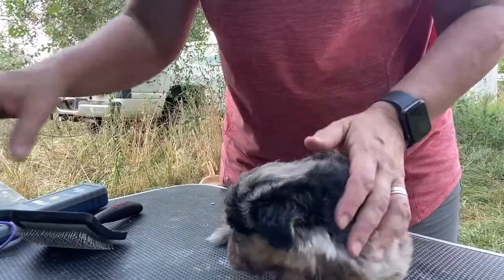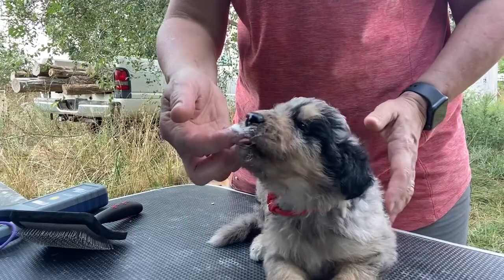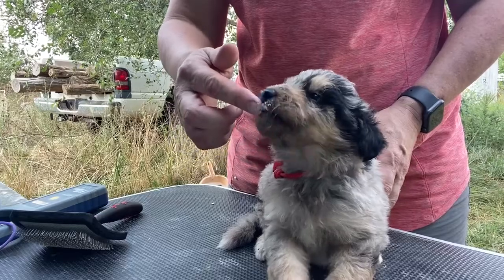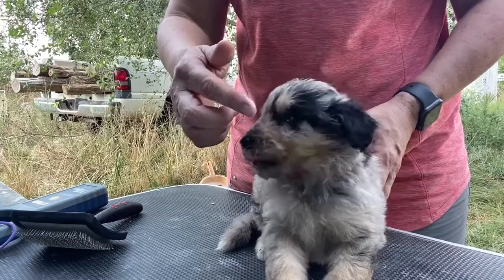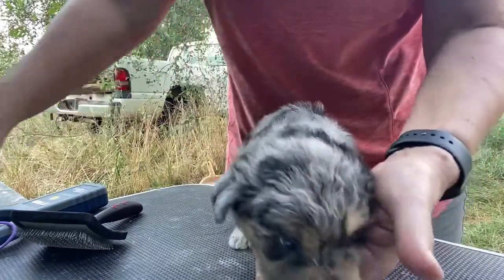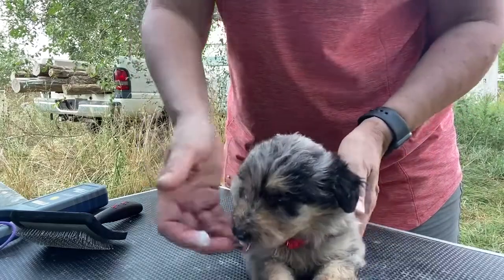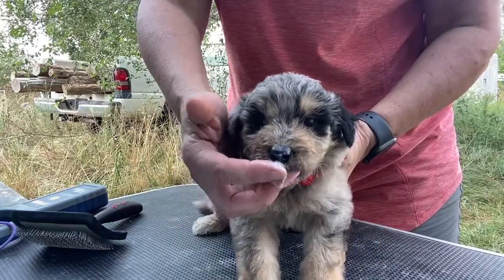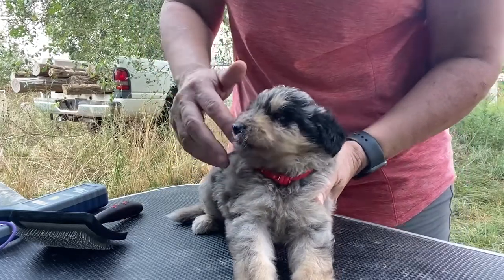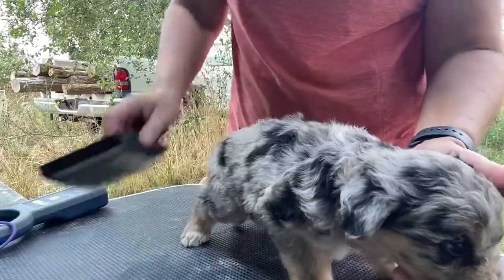Excellent. So I'm back here with little girl Red. She's a little bit more apprehensive on the table, just being a little bit more cautious, laying down, a little trembly, but that's completely normal. At 5 weeks of age, their whole world is getting really big for them. So they're doing a lot of play with each other. They're starting to learn when too much is too much. Mom is doing a little bit of correcting with them.